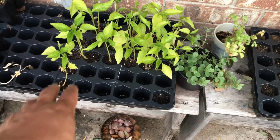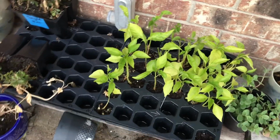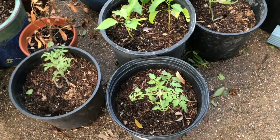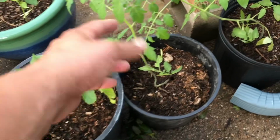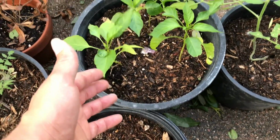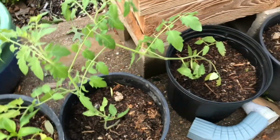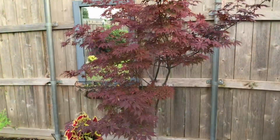And I have some others, these are peppers, bell peppers and jalapenos. They look a little yellow, they need to be transplanted, but all these are new. I also grew these in trays from seed. So these are cherry tomatoes. These are also Super Sweet cherry tomatoes. And then I believe they're either bell peppers or jalapenos here. First time I've ever grown from seed, so we'll see. They survived pretty good though.